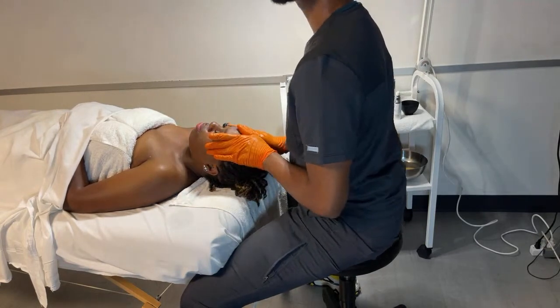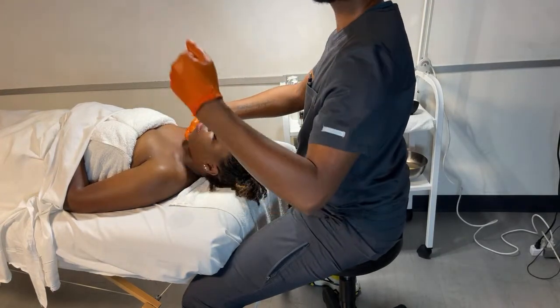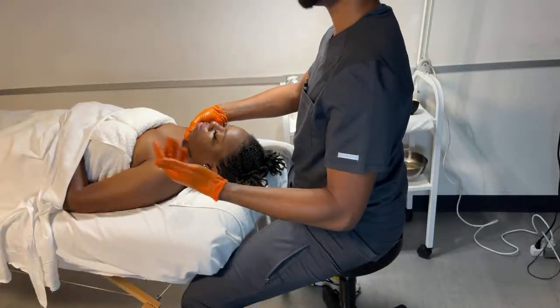And then we're going to close with pressure point. This is what we'll learn today. 3 times, 3 seconds, 3 to 6 seconds actually, but I do 3 seconds.